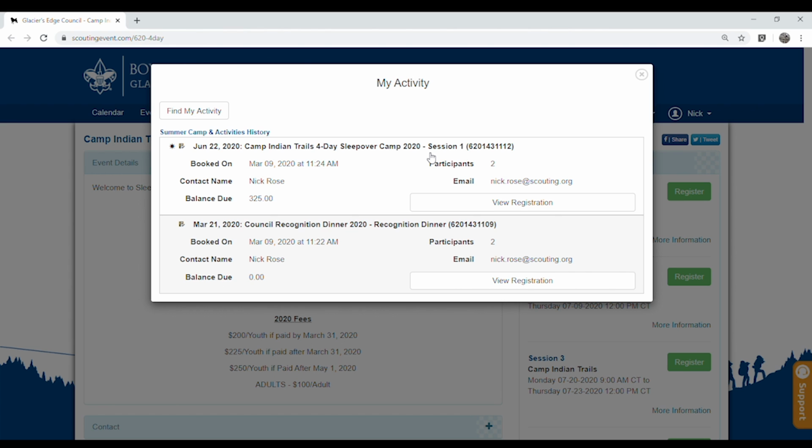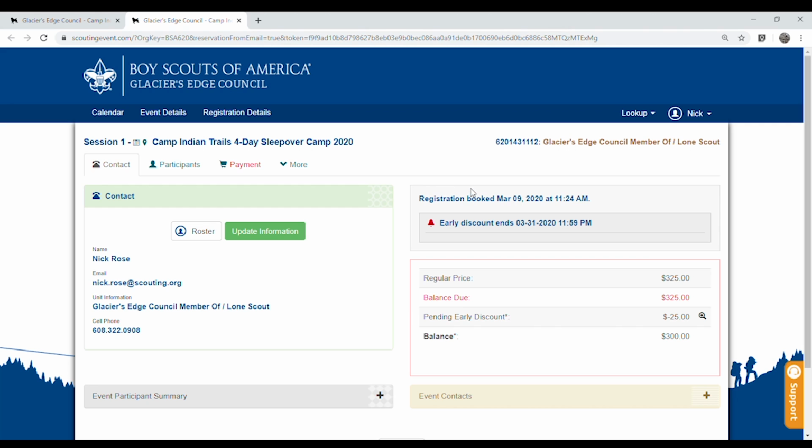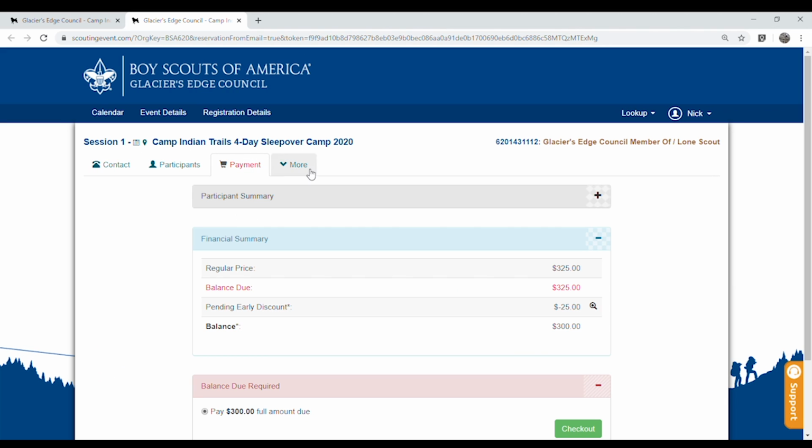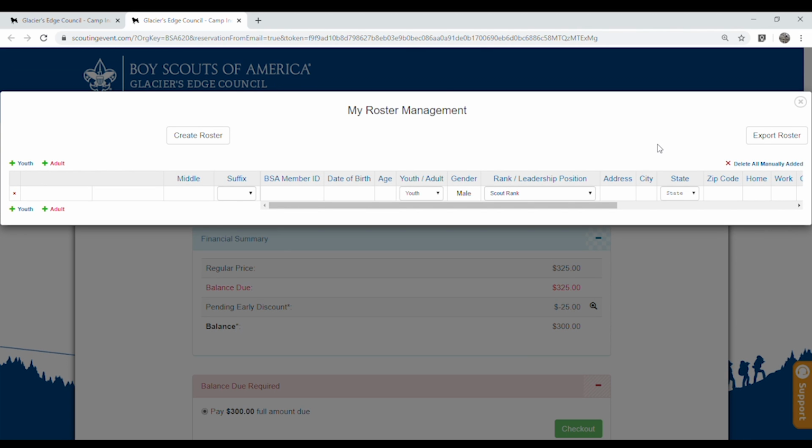So I can click view and it brings me right back to that registration, or I can go in and click participants, payment, do whatever I need to do to make sure that I've got everything I need to go to camp. One of the neat things is when you click up here and you click roster, on the roster screen, you can actually load in your entire pack, all the youth, all the adults, first name, middle name, their member ID, their birthday, all the stuff that I would ever ask you for registration. You can add them in there.